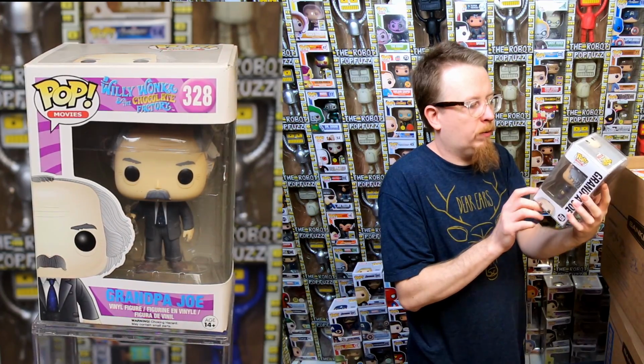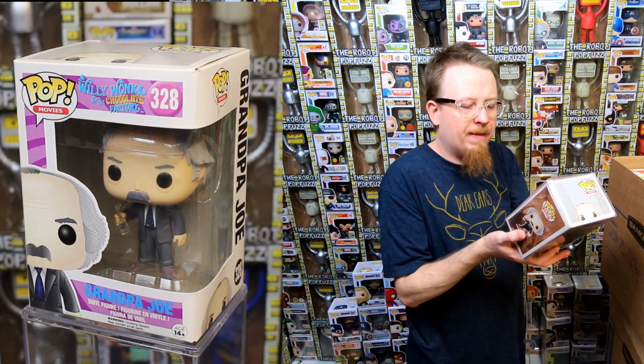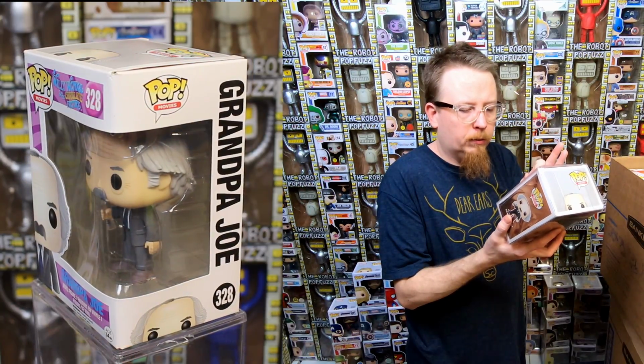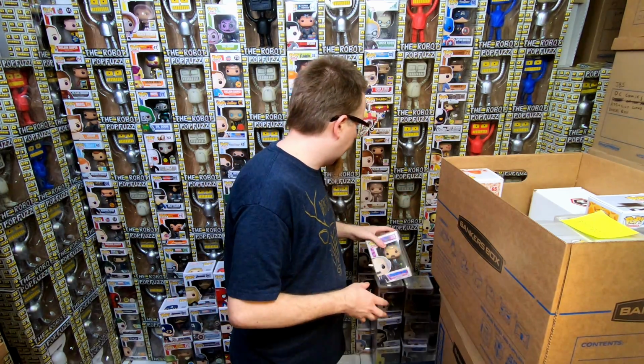We have Grandpa Joe from Willy Wonka. This one I'm going to double check as well. I think I have Grandpa Joe though. I think I'm only missing one. Maybe I was missing 2. I might be missing Augustus Gloop. Not 100% sure, but I'm going to double check that.